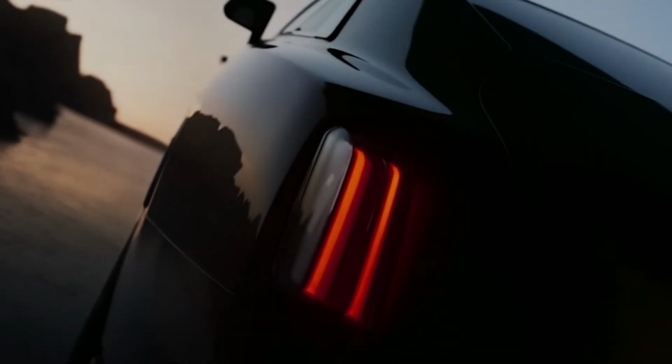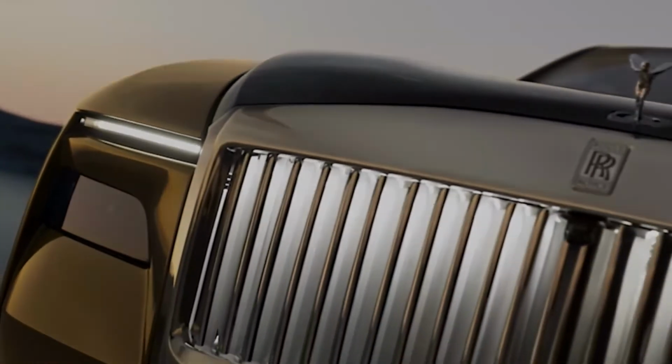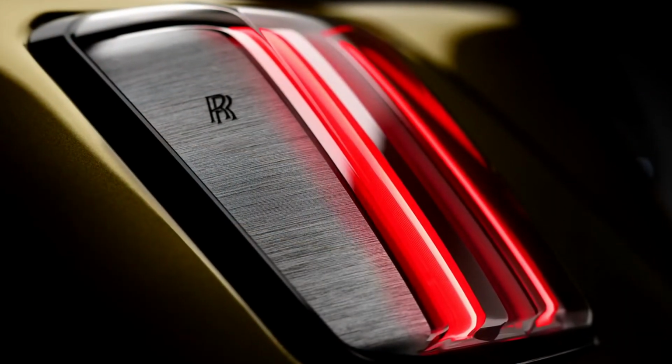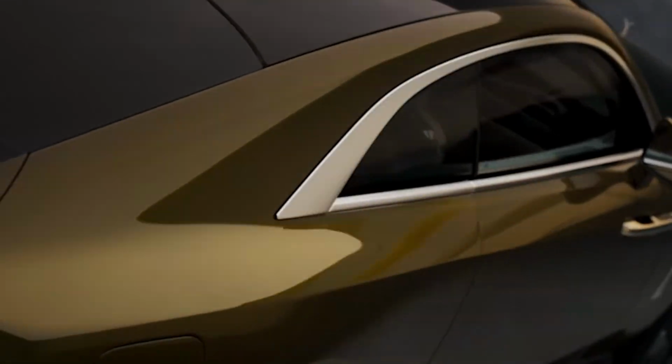We are told that order books are quickly filling and that the Spectre will provide 20% of the company's overall volume sometime during its first year on the market. Rolls revealed that its typical owner is, surprisingly, the youngest of any ultra-luxury brand today, lending credence to the prediction. This was all about the Rolls-Royce luxury car.